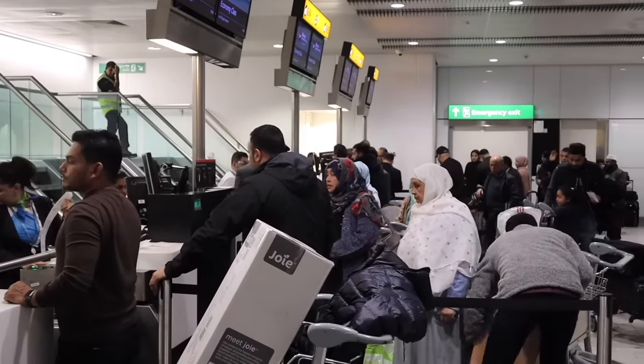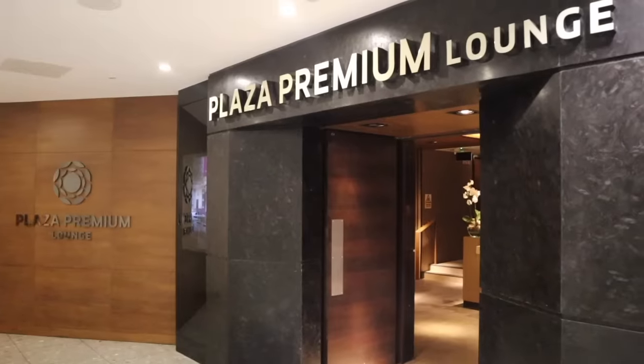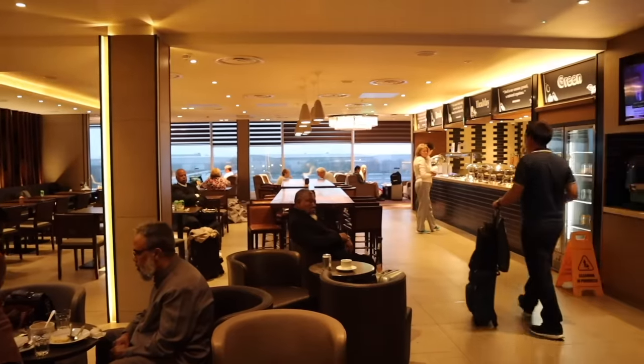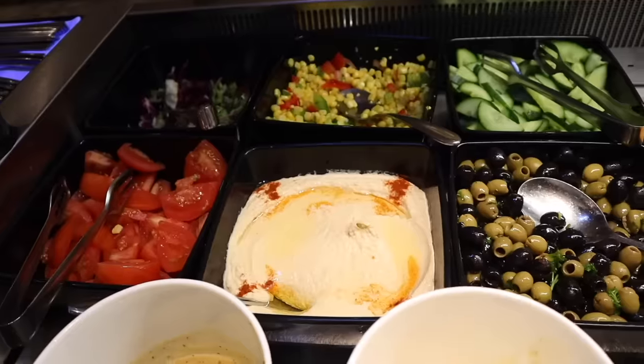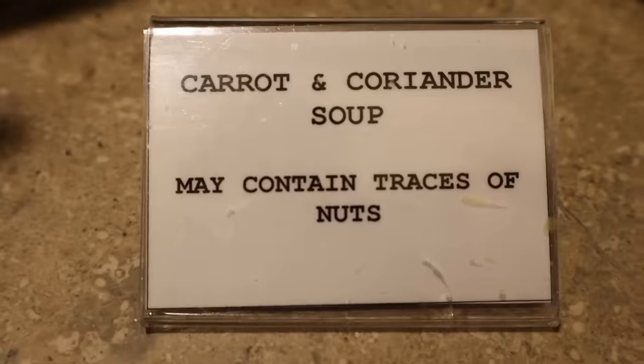Biman uses Terminal 4 at Heathrow. The check-in is surprisingly well managed. Biman executive class passengers are invited to use the Plaza Premium Lounge. Not bad, the lounge has everything a lounge should have. Now, sit back, relax, and join me for a fun and colorful journey to Bangladesh together.